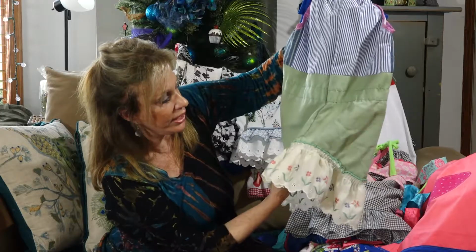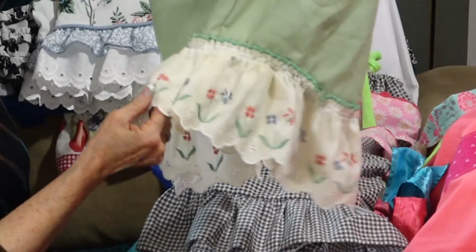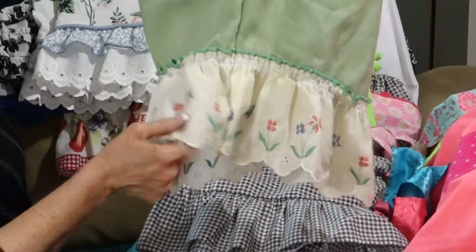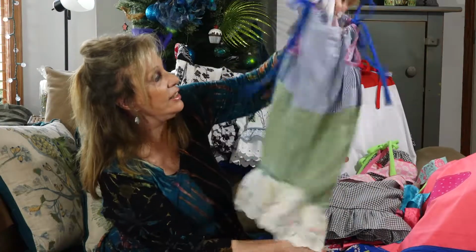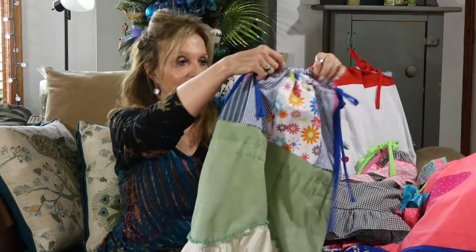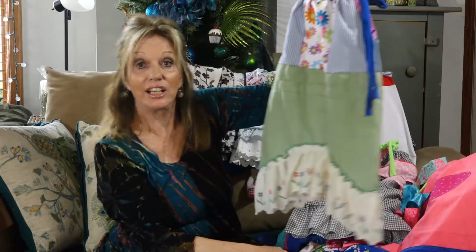So much fun. This was another valance. Look at the embroidery on that. I mean, that would have taken a long time to do on an embroidery machine. And then you have the edges and the ruffles, and it was made in no time at all. You ready to learn how to do it?